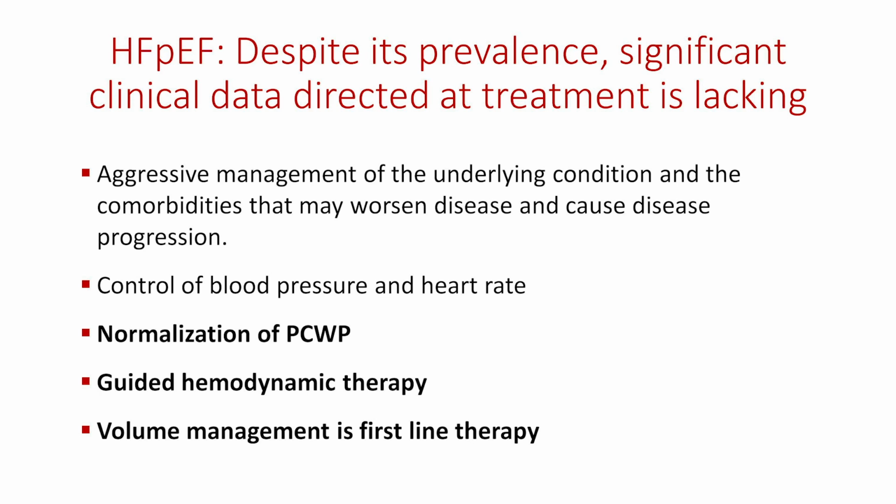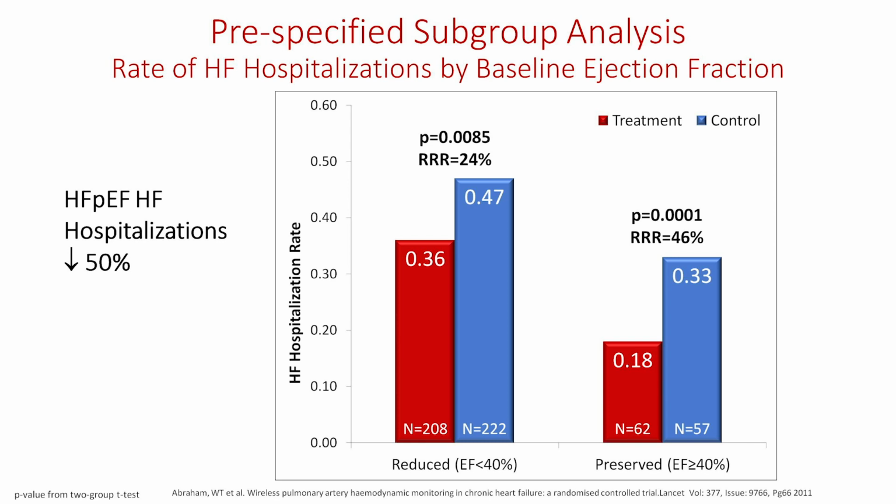We know we need to control blood pressure and heart rate, but in addition to that, the guidelines say we need to normalize their pulmonary capillary wedge pressure, we need to do guideline-directed hemodynamic therapy, and they need volume management. It's first-line therapy for these patients. So what better way to do it than through ongoing CardioMEMS management with pulmonary artery pressure management? And indeed, in the CHAMPION study, in a pre-specified subgroup analysis, the patients with preserved ejection fraction had a 50% decrease in hospitalizations. They did even better than the patients with reduced ejection fraction. And that makes sense, because in these patients, little differences in volume make big differences in pressure, right?